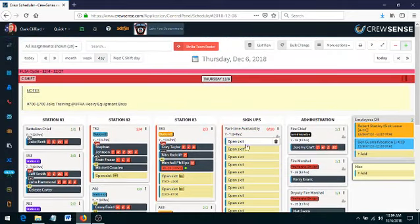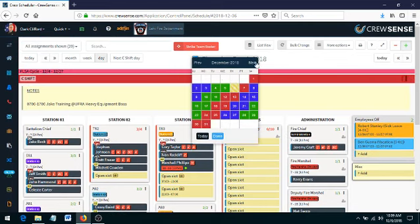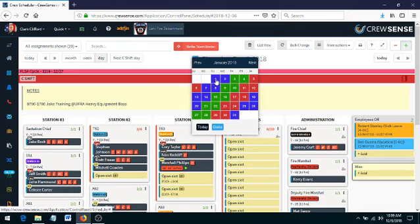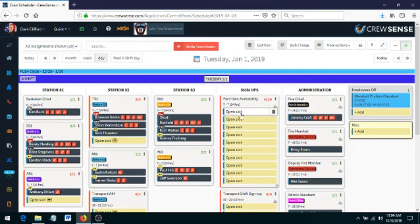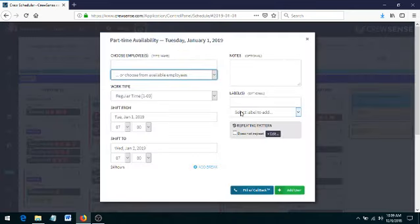Over on the right-hand side is where you're going to sign up for shifts. In particular, you're probably going to do that a couple months out. So we're going to go to January 1st, and I'm going to set an availability. As a part-timer, I'm just going to click on an open slot and type my name.